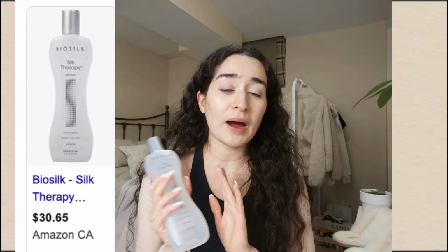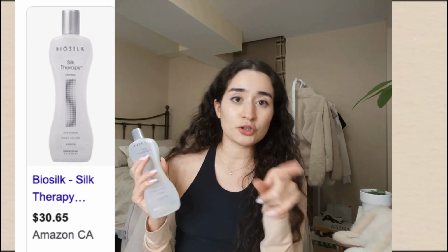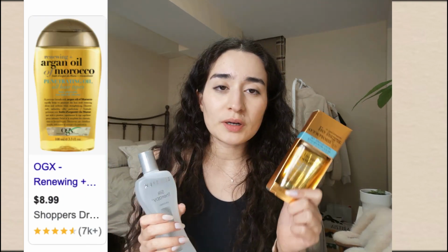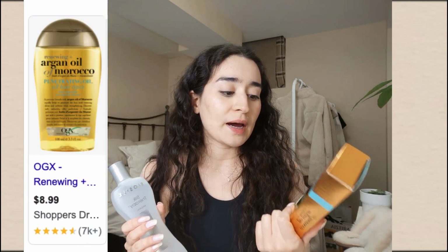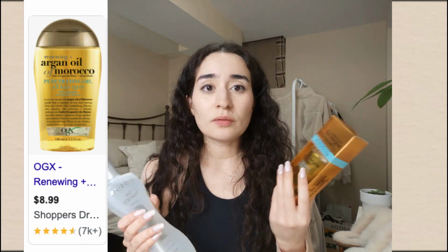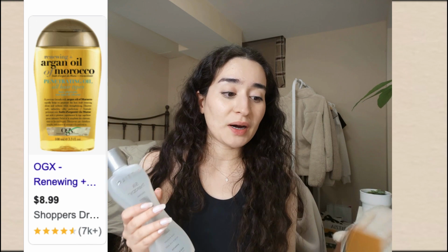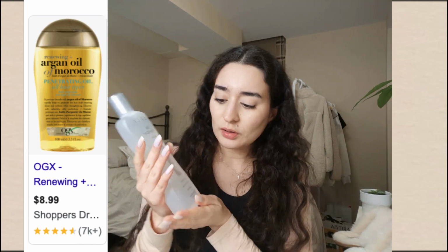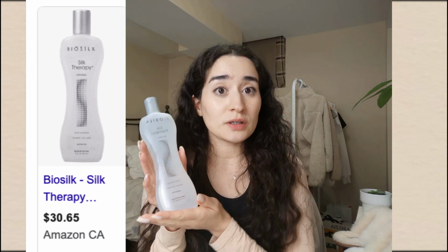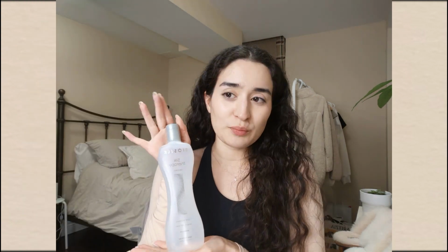For the longest time, I have been using the Moroccan hair oil, and I'll show you guys that right now. This is like my hair holy grail. This is quite affordable. It's $7 from Walmart, and it is about 3.3 fluid ounces. So relatively, not bad, $7, right? This bottle is 12 fluid ounces, so it's 4 times the amount, and this is $20. So let me tell you why I think this is really bougie.